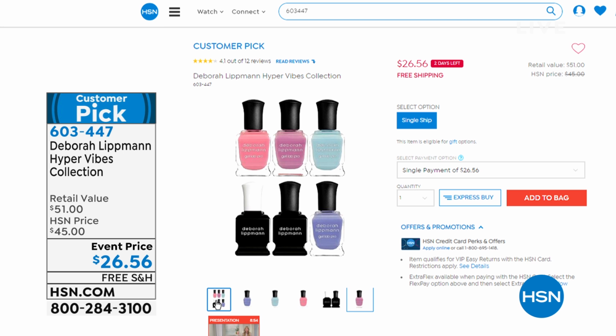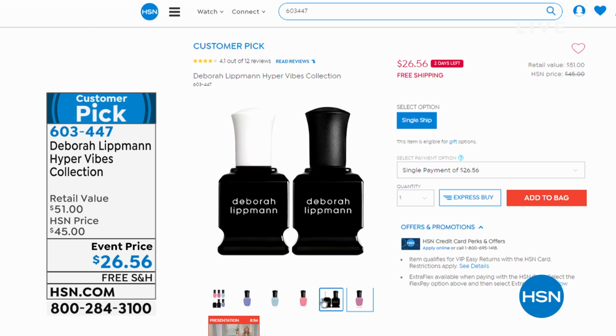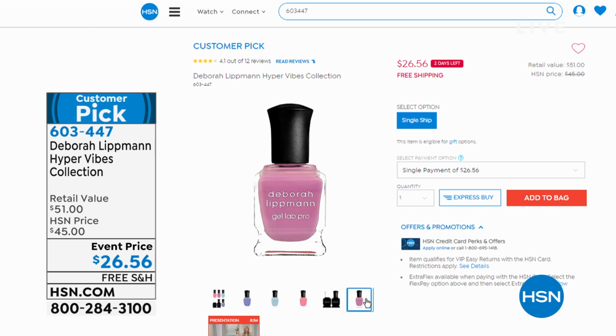You've got vibrant, stunning colors for spring and summer. It's a customer pick. You get the base and top coat, and then you're going to get 4 of the fashion colors. This is 2 patented complexes coming included, infusing your nails with biotin, green tea, botanicals. It's an all vegan line, $26.56.